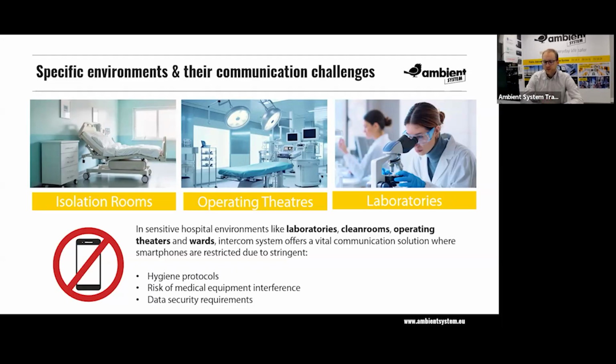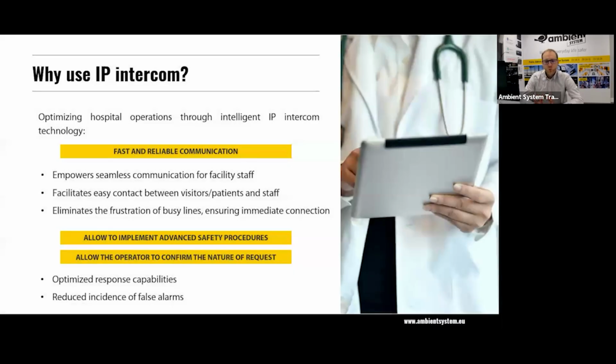So now we can talk about why to use IP intercoms. We have to decide in which spaces we want to use them. Now we can answer the question what an IP intercom system brings to the table regarding safety and general maintenance of those facilities.